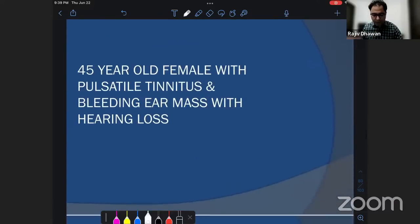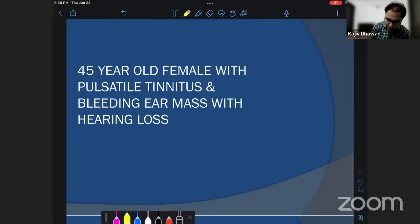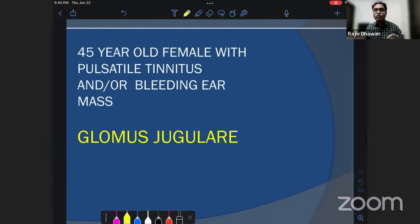How does the question come? Glomus tumor presents in a 45-year-old female, or 40-year-old female, or 50-year-old female, no problem, with pulsatile tinnitus and a bleeding ear mass with hearing loss, with a lot of other things written, no problem. Main thing is, please see, it's a female patient with pulsatile tinnitus and a bleeding ear mass. The answer to this question is glomus jugulare. It's a highly vascular tumor.